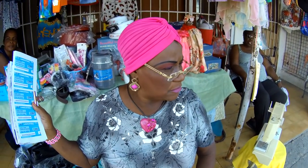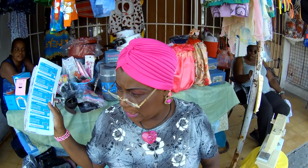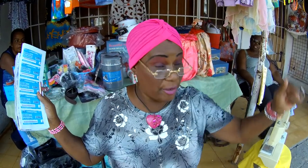How many years have you lived on the island? On Curacao. How many years? Did you grow up in Curacao? Yes, you were born here. She was born here. Jessica was born here in Curacao.